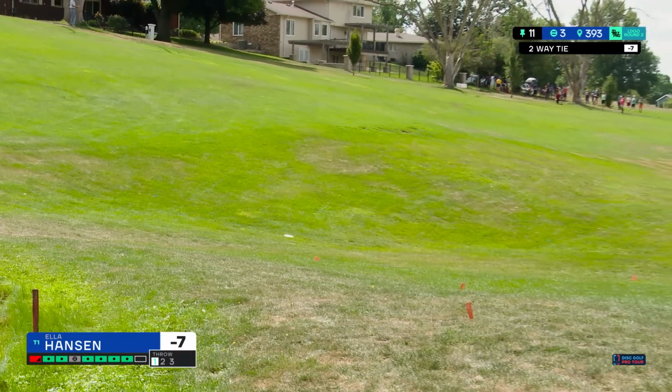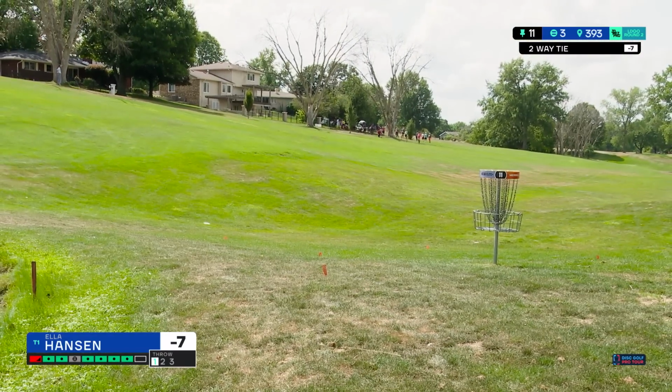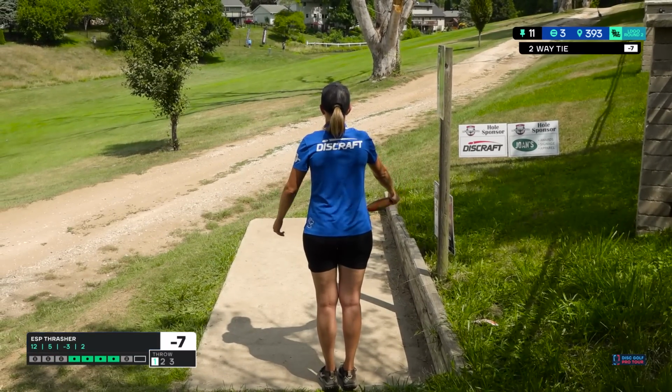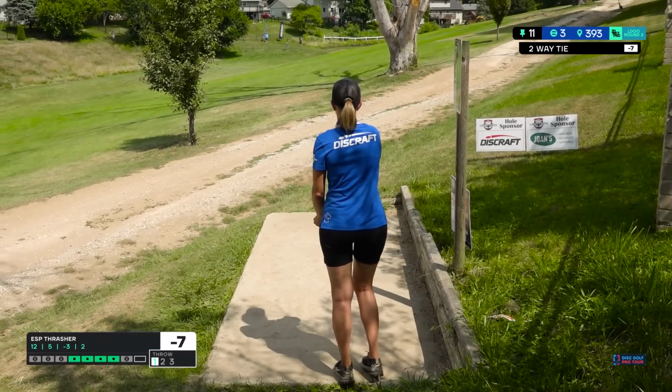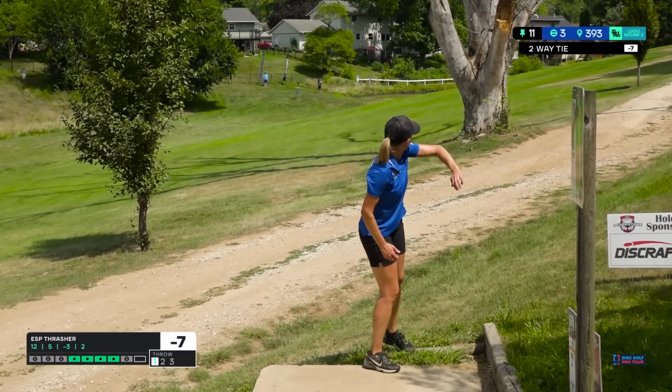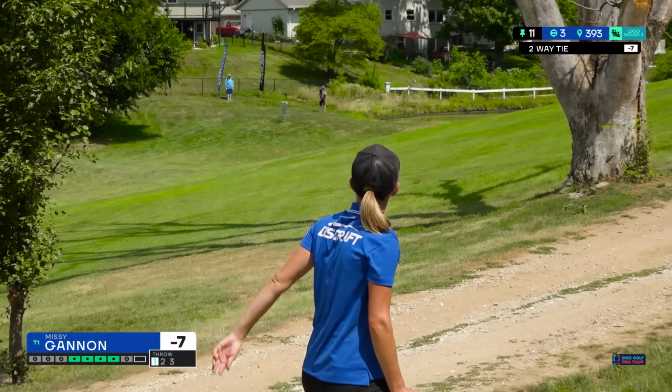Yeah, we're seeing a lot of the FPO players throwing slower speed discs now on this hill because that pond does come into play now more than ever with everyone crushing. As you say that, guess what Ella just threw? Mid. Yeah, C-Line MD3. Crazy. You know what Missy's throwing.